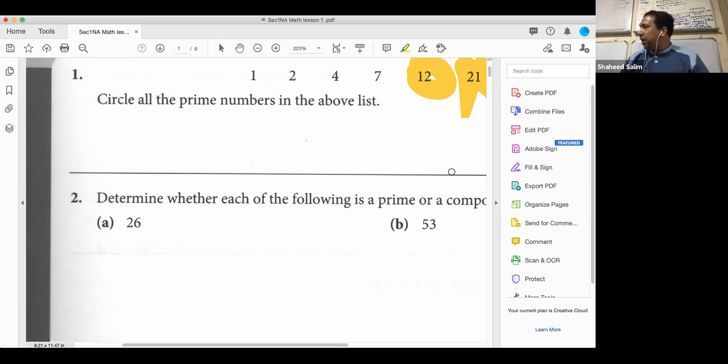Number 26 and 53. You can use your calculator. In Sec 1 onwards, you can use it for paper 1 and paper 2. So please use your calculator. But do not Google, is 26 a prime number? Don't do that.